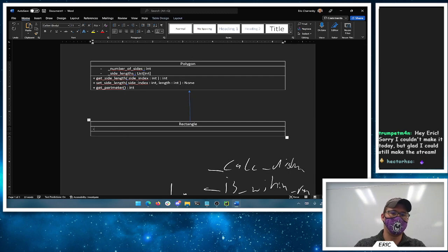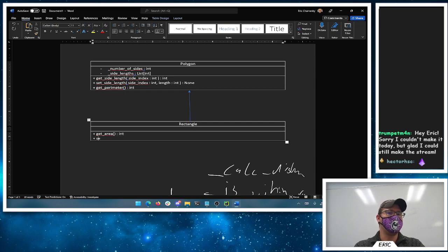Okay, and then we would still have our list of attributes. So Rectangle didn't have any new attributes, right? So it'd just be blank. But it had a new method for getArea, which returns an integer. And then we also want to indicate that we had the setSideLength method, given a side index as an int and the length as an int. And that one didn't return any values, it was a non-return type. But because we define it, we're going to include it in our UML class diagram. So just by seeing that they match, we'll know, oh, hey, it's going to override.